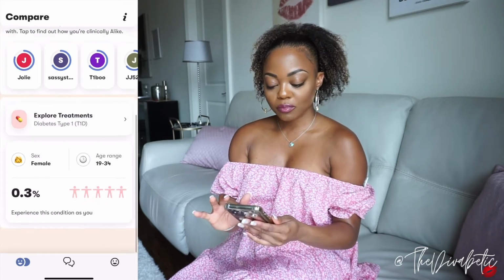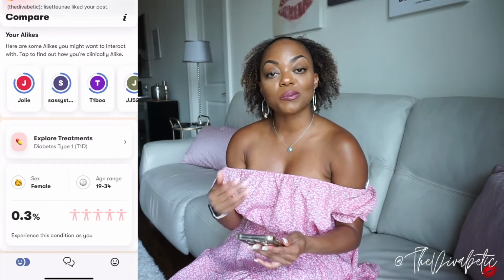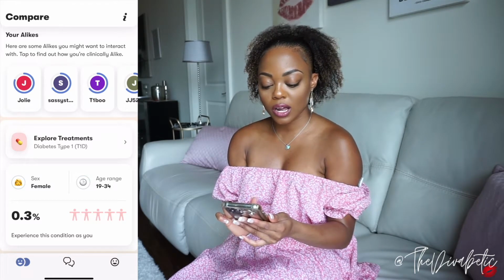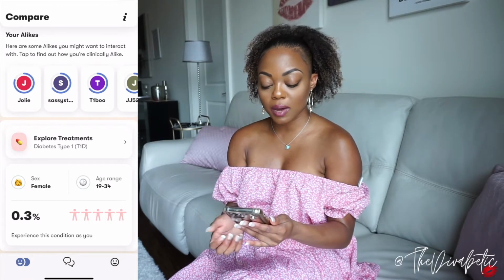So, okay, here's a little bit about me. These are the people in my age range. This is a little bit about my Alikes. That's what the people that you're matched with are called. They're all females between the ages of 19 and 34. And, like I said, they're experiencing similar health conditions to mine. Then, this is the really cool part.